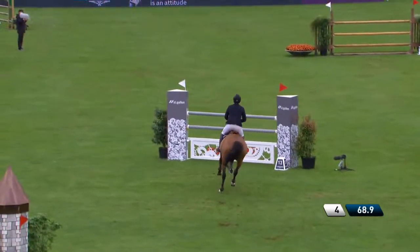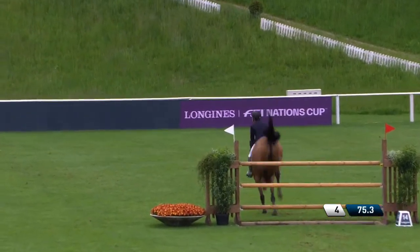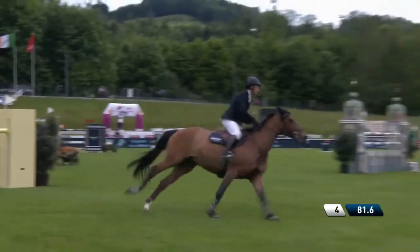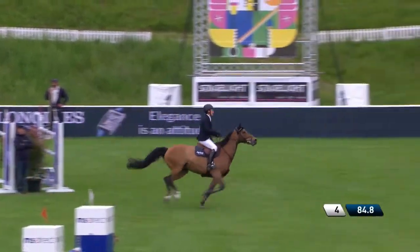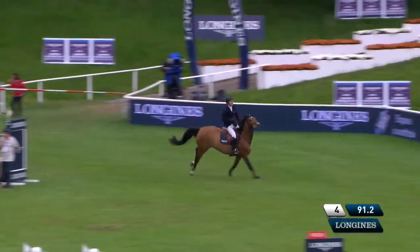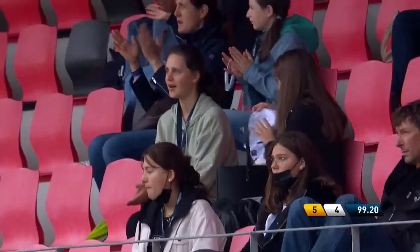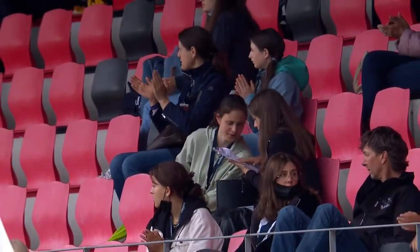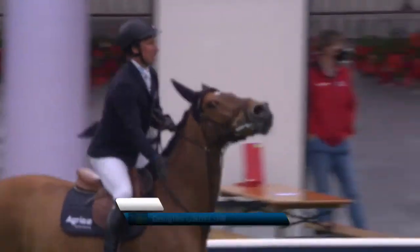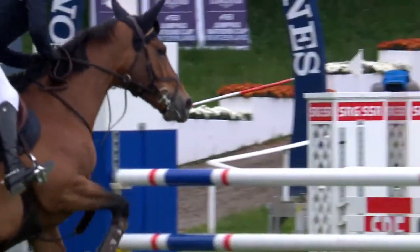Seriously keeping up the pressure. He knows he's got four to add. He's going to have to go some to try and compete with that 96.15. Fourth place at the moment, Billy Toomey with 98.61. That includes the 4 seconds added to his time. This is a very quick time indeed. Flies the last. 99.2 seconds. Douglas Lindelöf for Sweden, Kimber du Soleil, into fifth place.